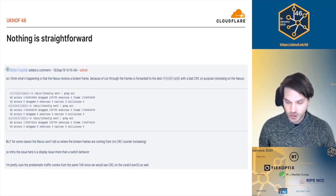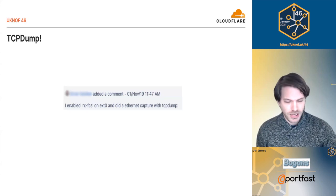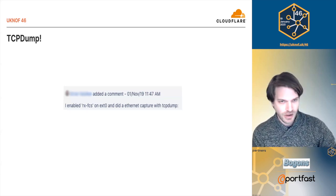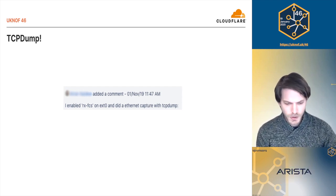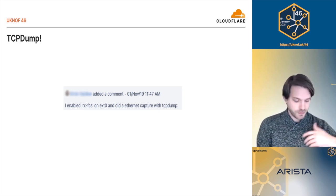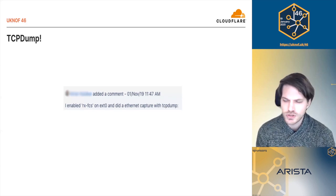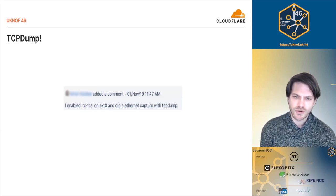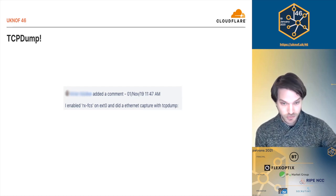It should definitely not be specific to a switch. So instead of just taking the switch out of commission and RMAing it, which is what normally would have happened, we decided to set up some TCP dumps, trying to debug the issue. Because there are CRC errors, we needed to turn on a very specific feature on our interfaces to be able to actually capture the packets, because otherwise they would have been dropped before they hit the kernel.